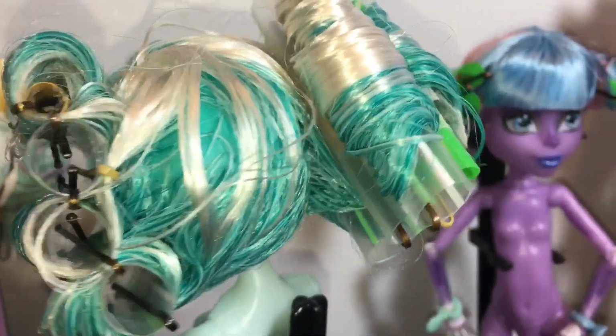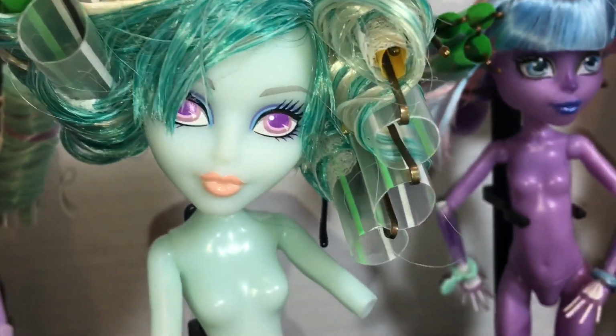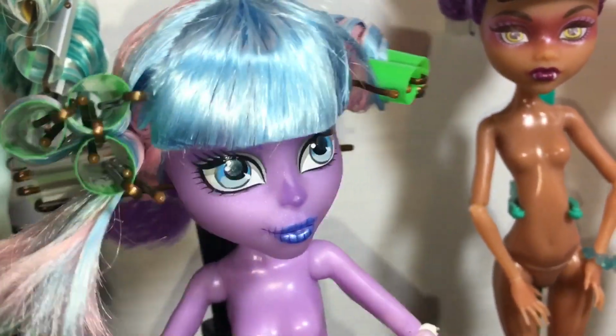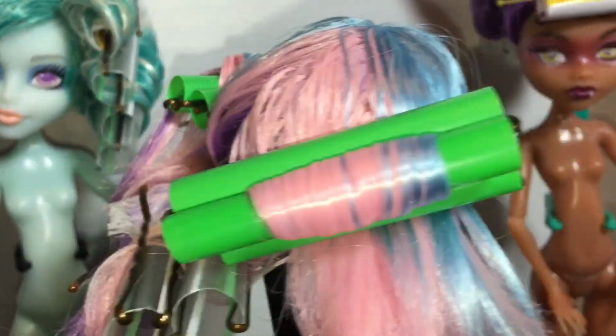I'm really curious about this Vandala, because she's got a lot of hair. It's very interesting texture too. And which one is this? Is this Kiyomi? No, this is River.